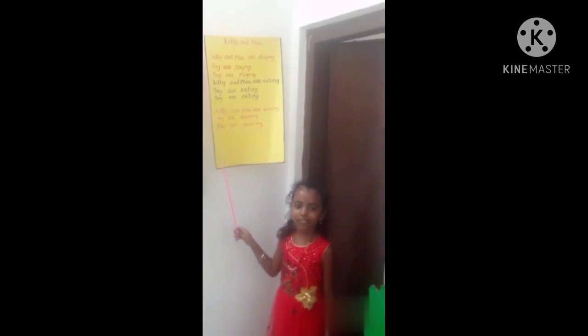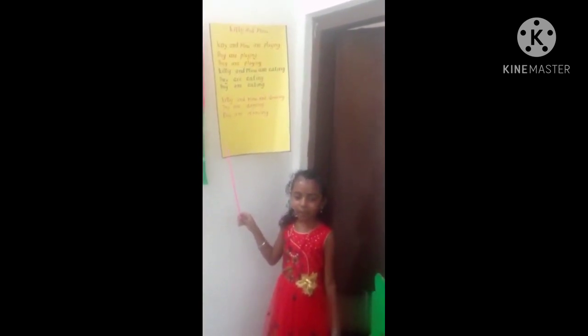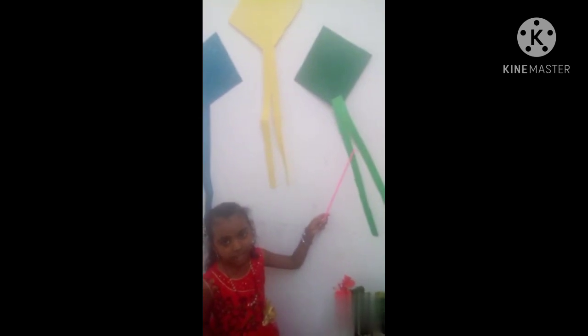This is a poem. Kitty and Minnu. Kitty and Minnu are playing. They are playing. This is a beautiful kite. This is a yellow one. This is Minnu's kite.